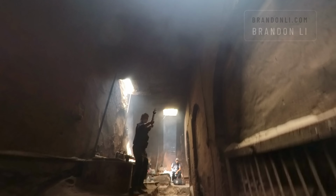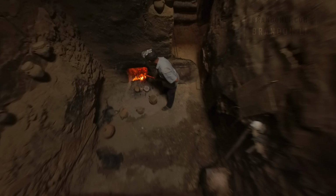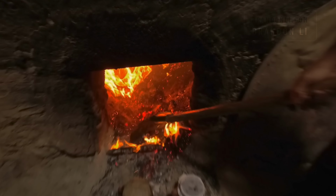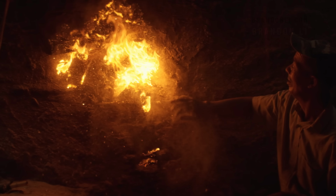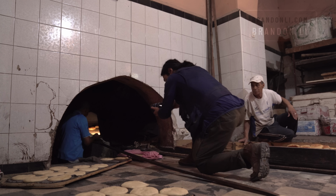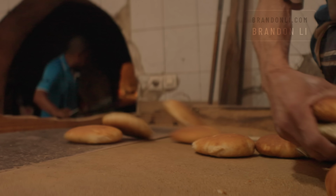Then we stopped by an underground furnace where one man keeps this flame burning to provide heat for the hammams. A hammam is a traditional bathhouse. And finally, I saw a community oven, which is where a man bakes bread for an entire neighborhood. This is an ancient tradition that still continues today.